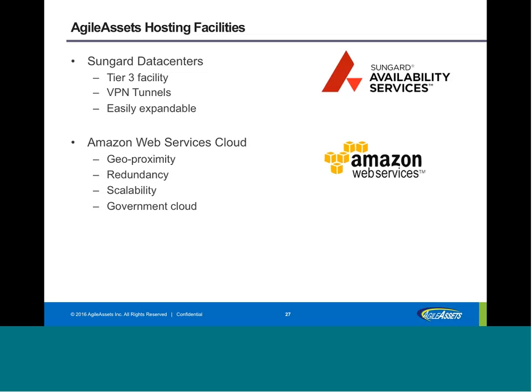Another alternative that we have been offering to our customers is the Amazon Web Services cloud, which gives zero proximity to our customers, high redundancy, and quick scalability. And right now, as I've mentioned, it offers a government cloud for our government agency customers.